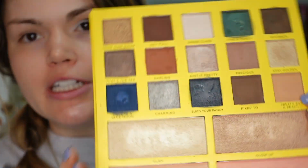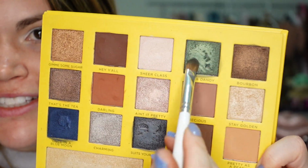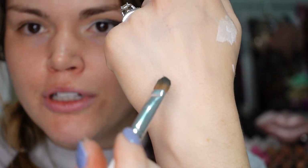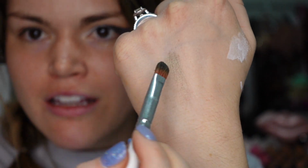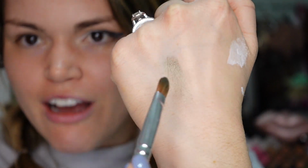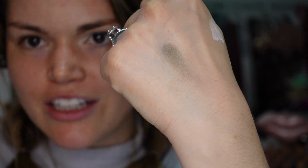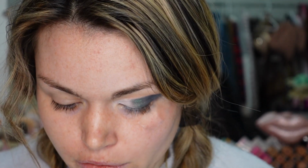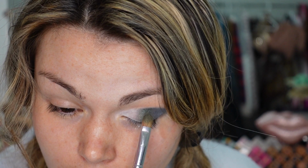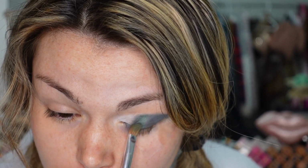Just as a little experiment here, I'm going to swatch this because I just tried this. I'm really packing it on my brush here, and then I'm going to directly put it on the back of my hand. Do you see how barely anything is showing up? But on my eyes over the concealer, it's working pretty nicely. So that is the trick, I suppose, and that is why when I tried using these before, it looked horrible.